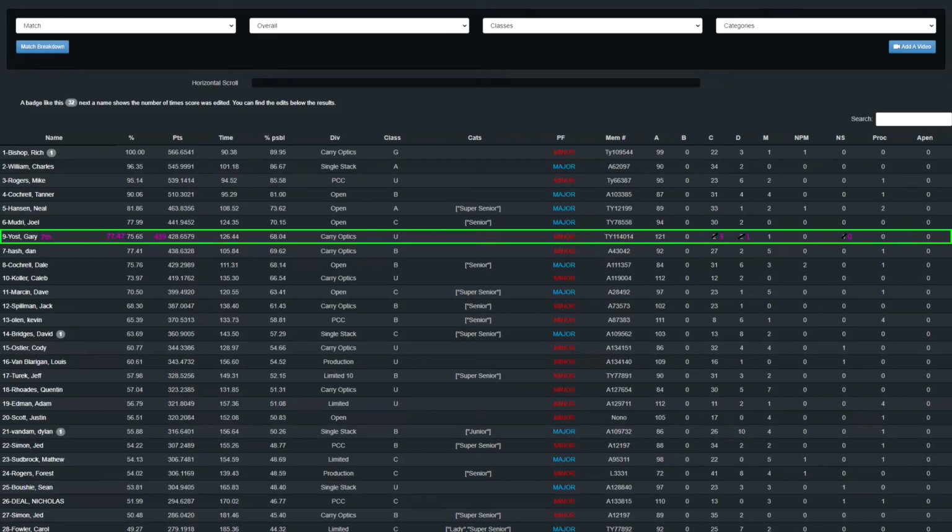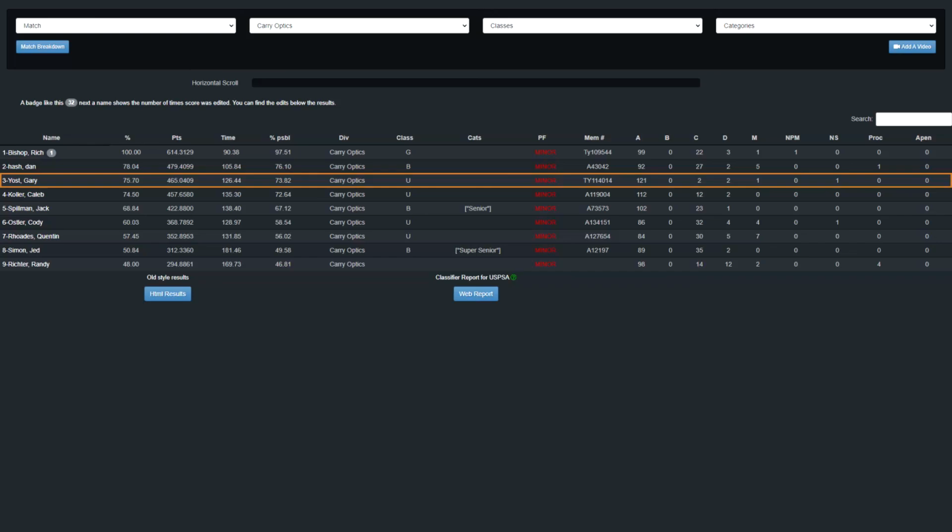This was by far the most accurate shooting of anyone on the day and tells me that I should speed up some at USPSA-like matches and that I can shoot with this pace at IDPA or other accuracy-focused events. In carry optics, I still took 3rd, no matter how you score it. This match was probably one of the best days of shooting that I have ever had.